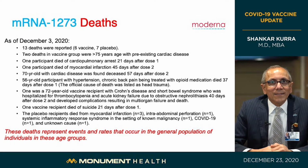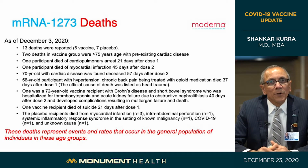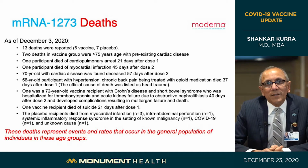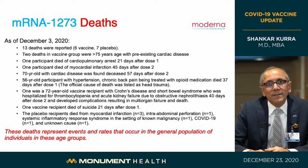So let's look at deaths. 13 deaths were reported. 6 were reported in the vaccine arm, and 7 were reported in the placebo arm, the one that got the saline injections or saltwater injections. So 2 deaths in the vaccine group were older than 75 with pre-existing cardiac disease. 1 participant died of cardiopulmonary arrest 21 days after dose 1, and 1 participant died of heart attack 45 days after dose 2. And a 70-year-old with cardiac disease was found deceased 57 days after dose 2.